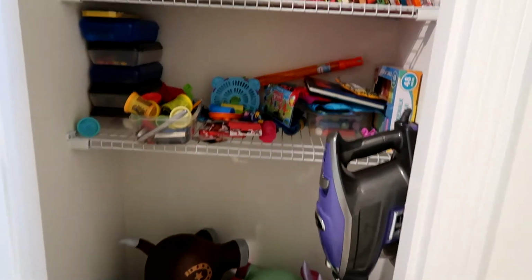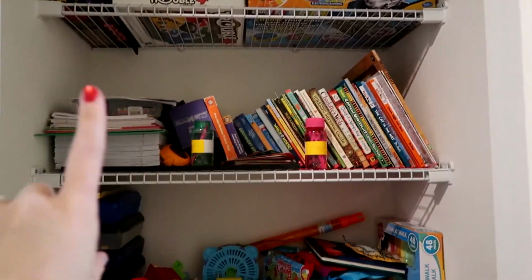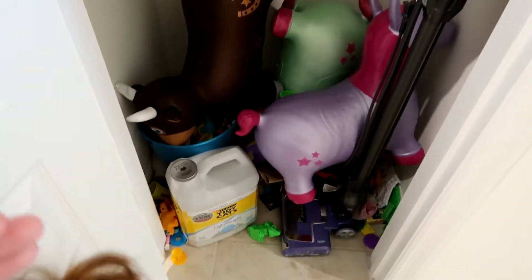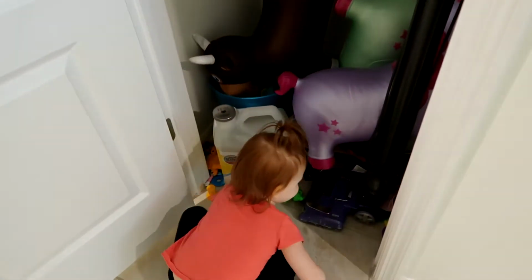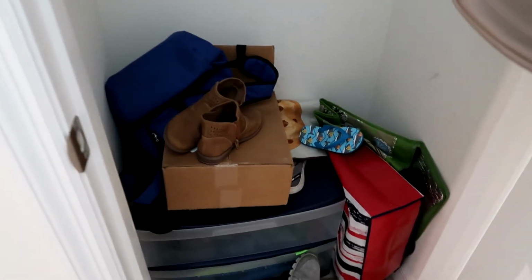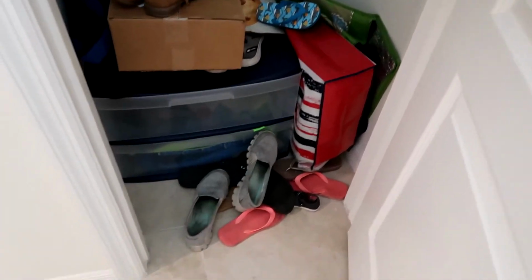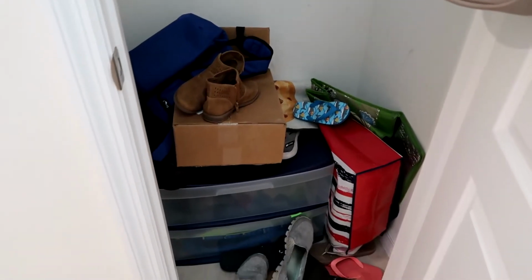This closet is also on my list. I organized it several months ago, but the games are still fine, the books are kind of fine, but then this and all the way down is just awful. So yeah, she likes to play in there, so that's on the list today. This mess is also on my list today because it's another thing that Declan likes to destroy, and he likes to play with my reusable bags over here, and then we all just kind of throw our shoes instead of being organized. So this is also something I'll be tackling.